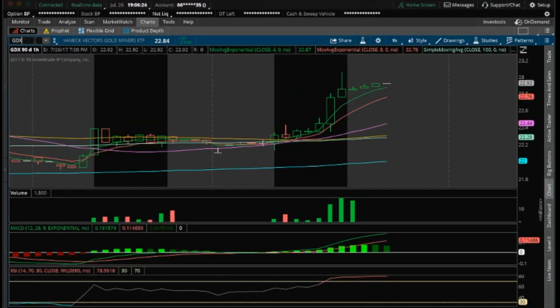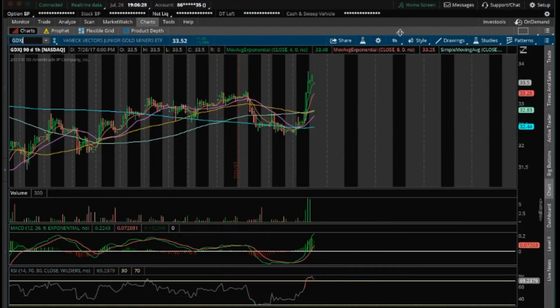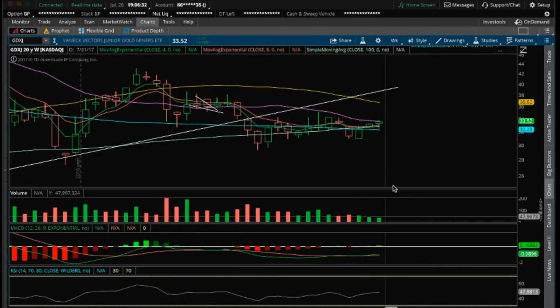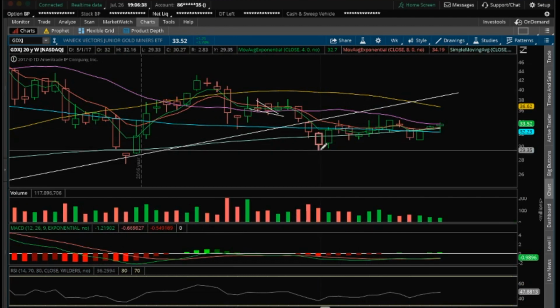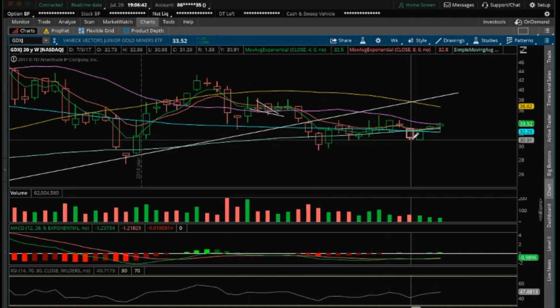On the junior miners, let me just look at the weekly chart first. So weekly chart, same thing. You want to see increasing bull volume. I'd like to see the junior miners have been able to keep a higher low here so far, unlike the senior miners.